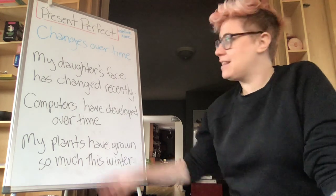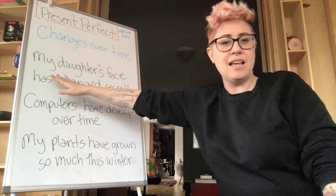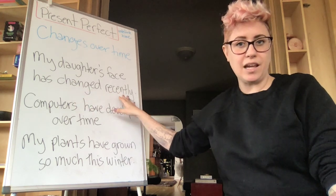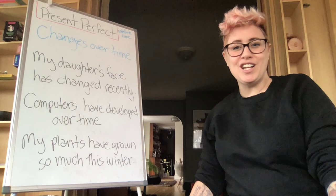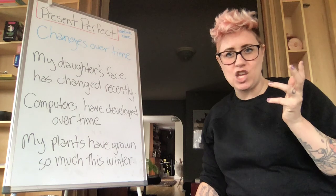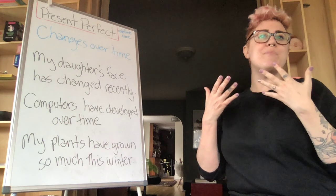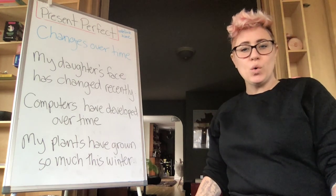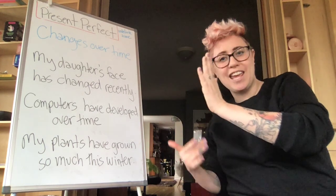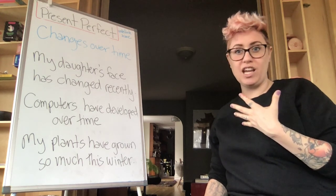My daughter's face has changed recently. So my daughter's face is the subject. Has changed, past participle, recently. So if any of you have children, you know that sometimes they change very slowly, and then like one day you wake up and they look different, like your child looks grown up to you. So you can use the present perfect to describe this kind of slow, gradual change that has happened, but that you see the result in the present, like, oh my God, you've changed.